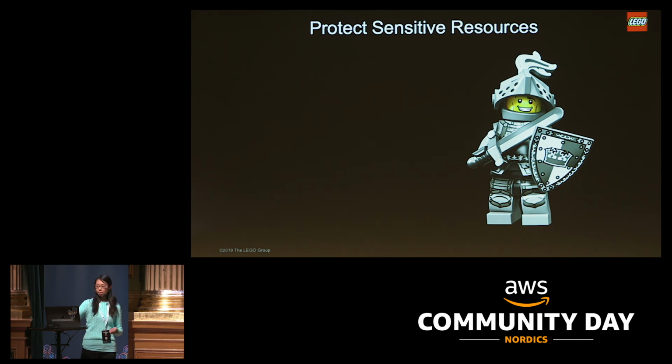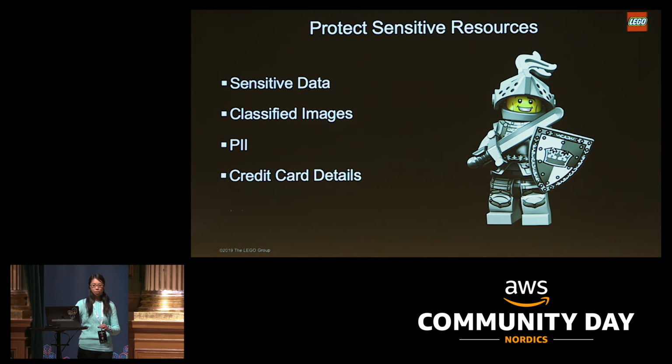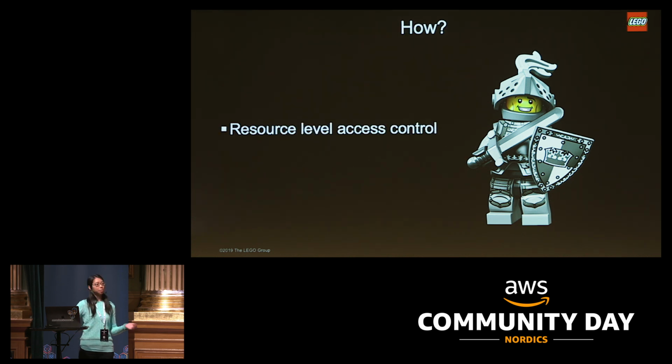The other reason is to protect sensitive resources. We all deal with sensitive data. At the Lego Group, we've got a lot of sensitive images, so we're trying not to leak products that haven't been released yet. And then there's the usual suspects, PII, credit card data. We're all in that age of GDPR, so you need to keep people out of your AWS account that don't belong there.